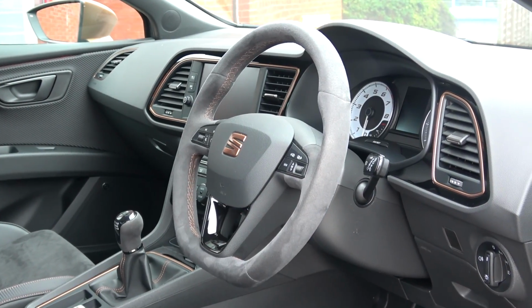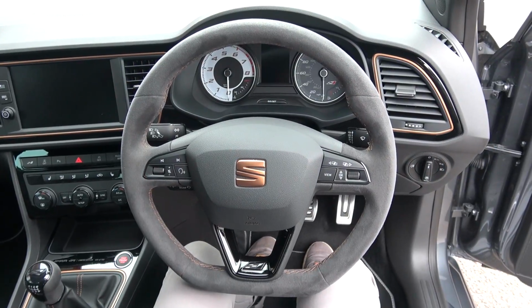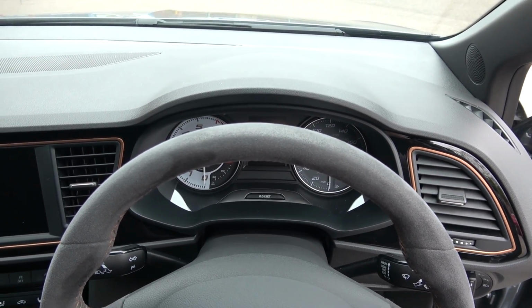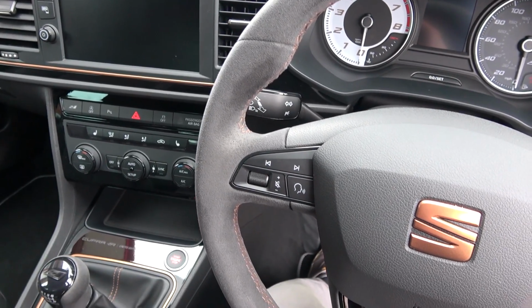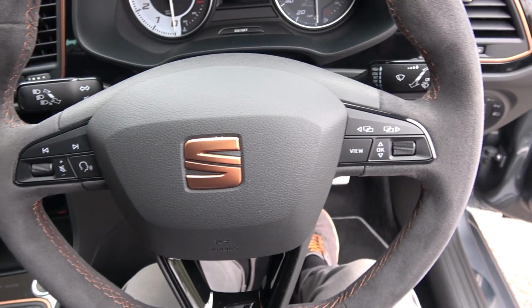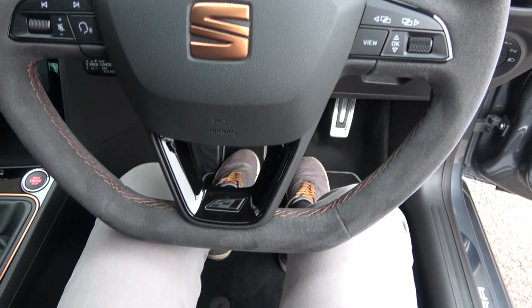Looking to the left, we find the R version of the standard flat-bottomed multifunctional Cupra steering wheel, with the main difference being Alcantara upholstery and copper inlays. Now taking a closer look at the steering wheel, it's upholstered in grey Alcantara with copper contrast stitching. On the left, there are buttons for skip track, volume scroller and voice commands. The new copper Seat logo is central with the airbag. Controls for the instrument cluster ahead are to the right, and new monochrome checkered flag below.